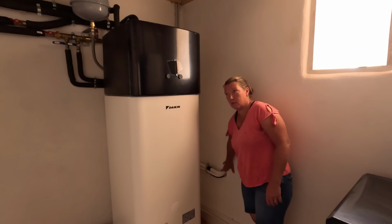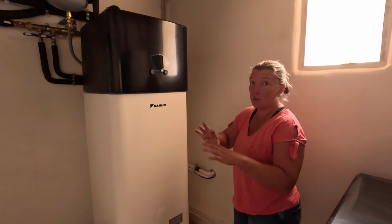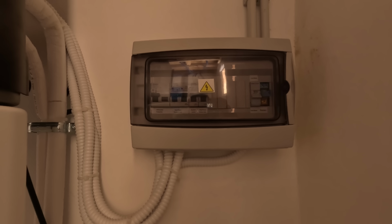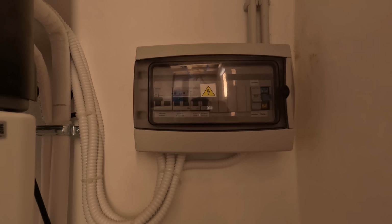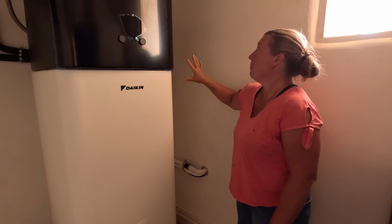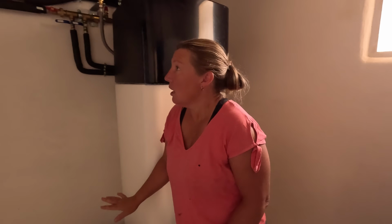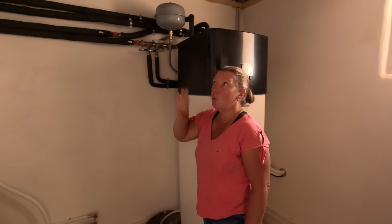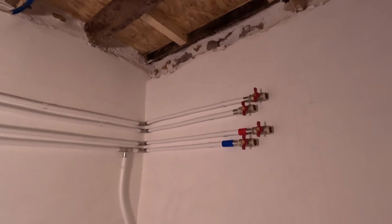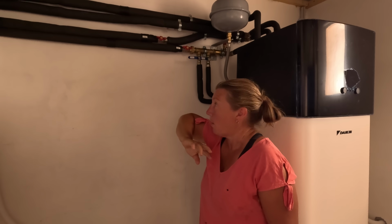This is the pipes that go to the outside. We had pre-drilled a hole and lined it with a PVC pipe. This is all nicely insulated. They've also installed here its own dedicated little consumer unit. We had again provisioned a cable, and then they did all of this. And before they came, all we had done is provisioned these 4 lines with an isolator on each of them. And I'll roughly explain what happens here.